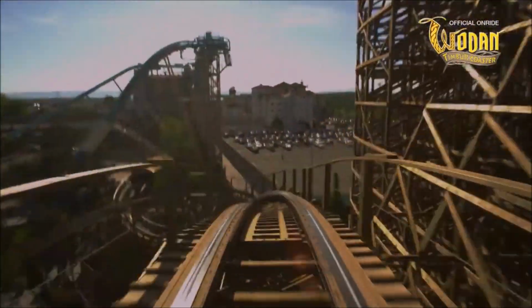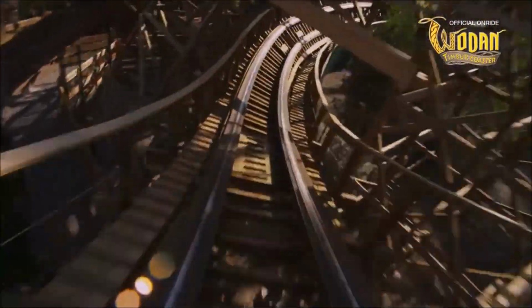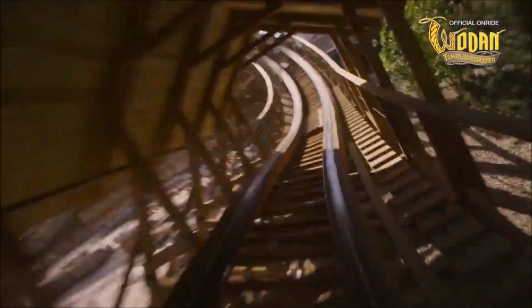I mean, yeah, like I said, they do have a wooden coaster, but I think a more extreme wooden coaster would also work very nicely here. And it would fit with the theme of the park, this Wild West type. So yeah, it definitely would be cool.